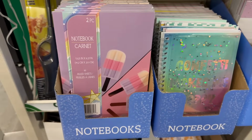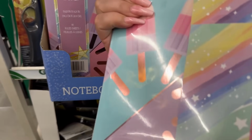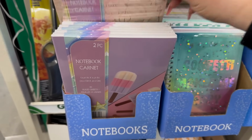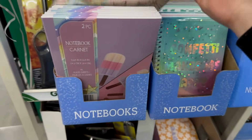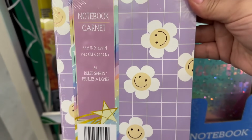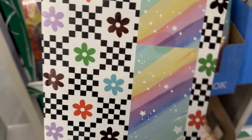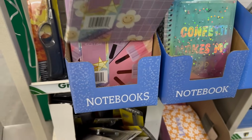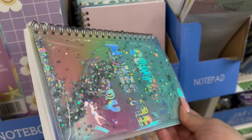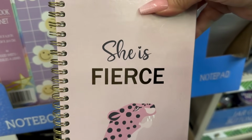Look at how cute this notebook is right here. You're getting two of them for $1.25, and they have ice creams on it. You're getting two of them for $1.25. You also have this one right here. And then you also have this one right here. And this is really cute. And then I've showed you guys these ones before. Oh, look at this one. She is fierce. Oh, I love that.